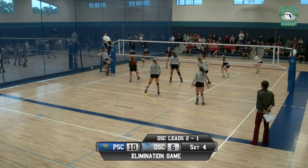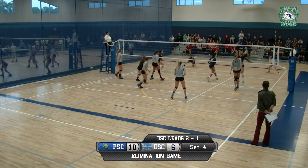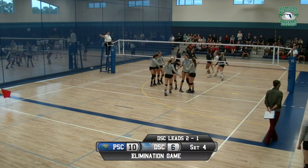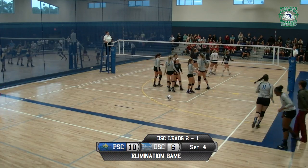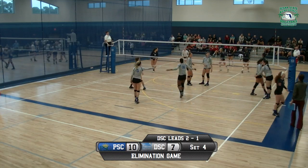Great pass and a great swing from Barber, but she's blocked. Number 12 on the right side, she'll swing and she'll try it again and she'll get the kill this time. Ashley Hughes, back-to-back swing, she executes the second time.